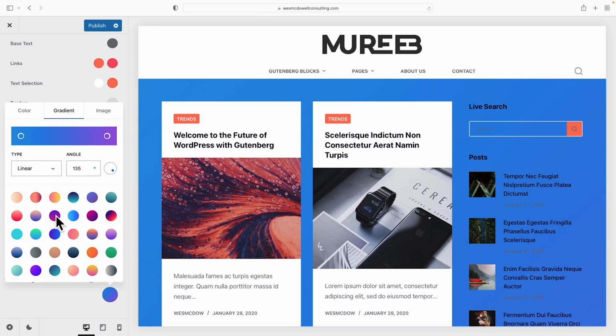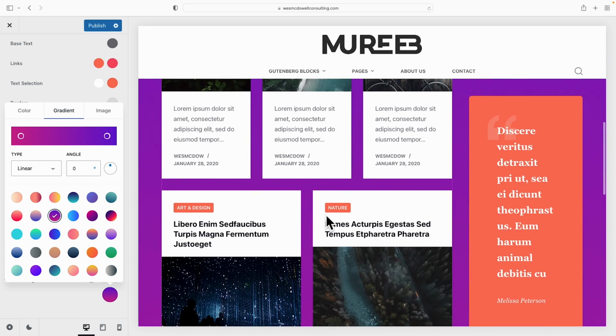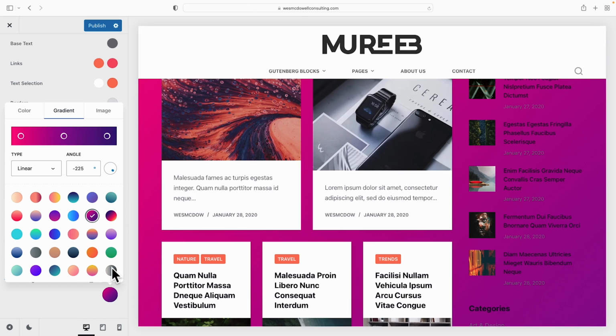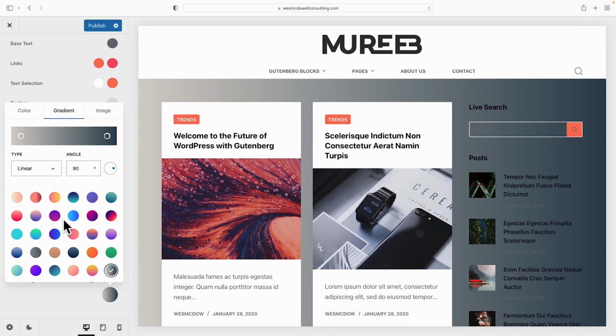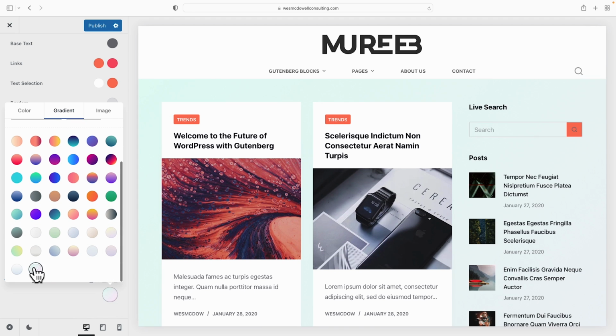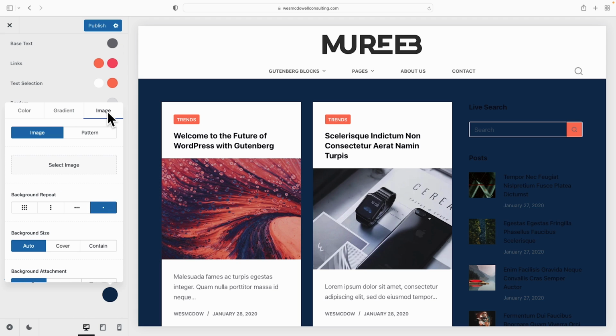So if you wanted something, they've got all these cool gradients for you to choose from. So there's some really interesting looks here if you wanted to go for something specific. You can do that, or just kind of like a light to dark. Tons of different options for you, even some lighter, more subtle ones down here too. Just make sure that whatever background color or gradient you choose works together with the main accent colors you're using. You could even do a background image. I don't probably recommend that.